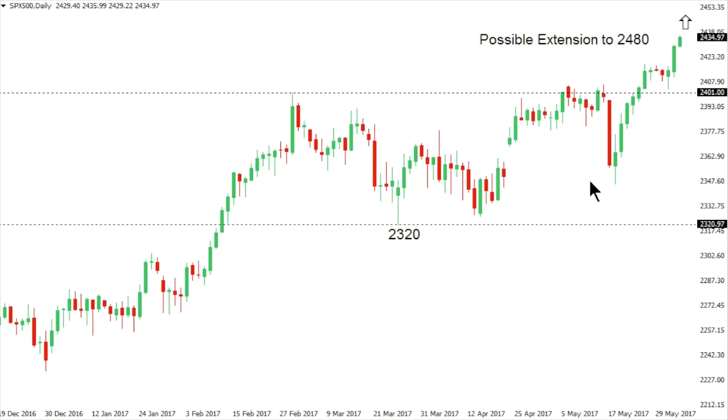SPX 500. The S&P 500 continues with its record run, which isn't surprising following the breakout that we saw several days back above 2400. The break above 2400 had ended a period of consolidation between 2400 and 2320. That's an 80-point consolidation, and so the breakout above 2400 projects an 80-point move to the top side, which takes us up towards 2480 potentially.